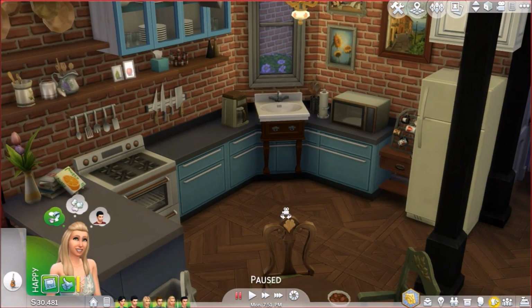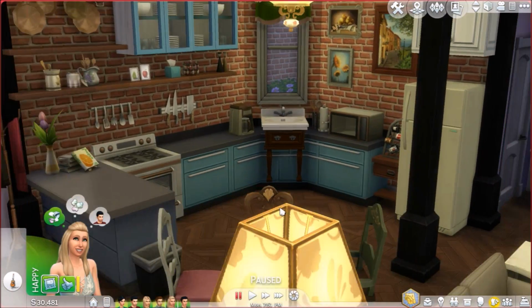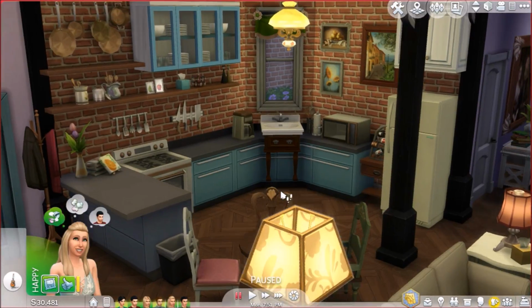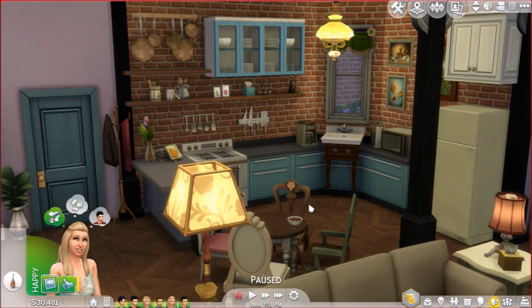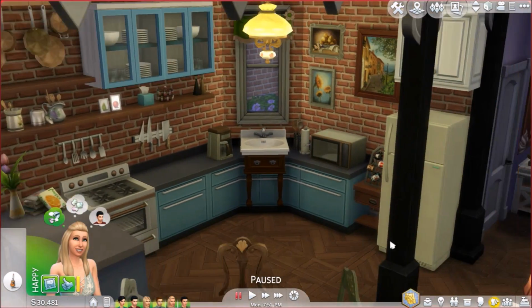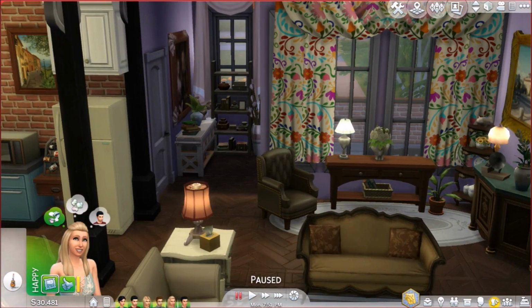I never really played in this. I messed around with it a little bit after I created it, but never went through and played because I never had the Friends cats before, but now I do, so maybe I'll play with them a little bit, who knows. But this is their kitchen, which is the main part of the show, this living area. It's where most of the friends hang out.